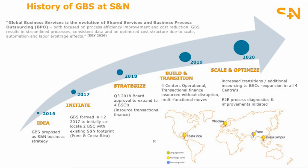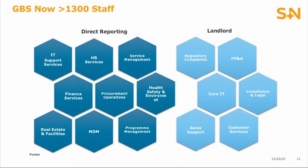As we built from the base of finance, we then started to scale and added more and more functions to our footprint, and we started to move into end-to-end diagnostics and improvements, and I'll talk a little more about those in a minute. I'd like to share with you on this slide the extent. We've got a mixed model. We have direct reporting, so things that report directly through to me as the leader of GBS, and we've got a few services that we operate under a landlord model, although we have some quite rigid rules about how they operate in our centers. You can see we span a lot of things: IT support, all the desk side support, all of the help desks, HR services.